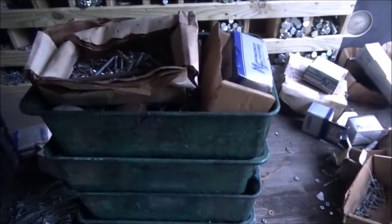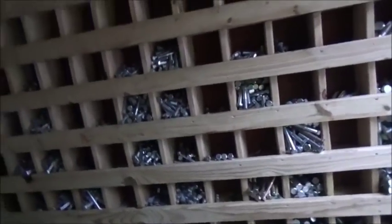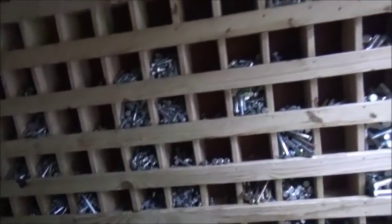We'll maybe sort some stuff out later, but the main thing is to get all the bolts where I want them. So this will make other projects go a little quicker. So, alright, I'll show you more as I go.